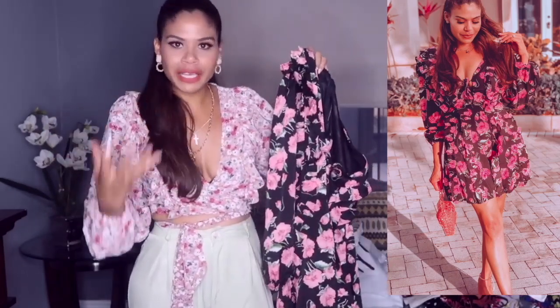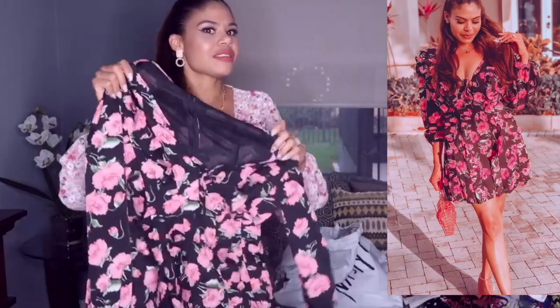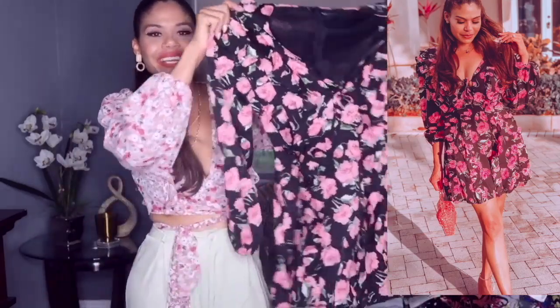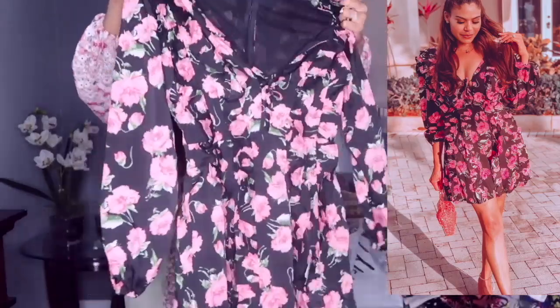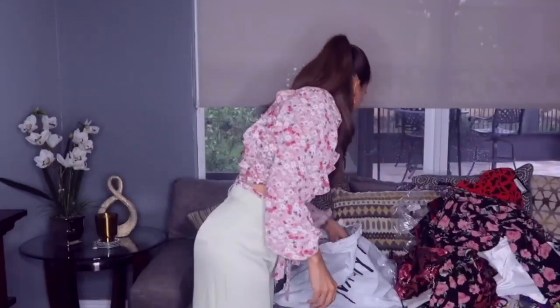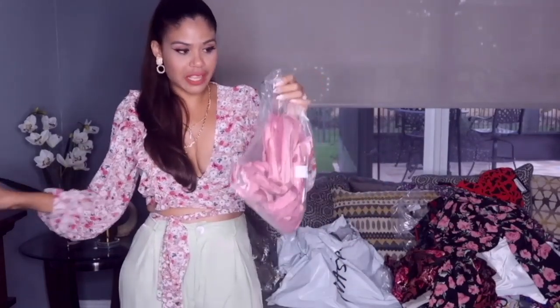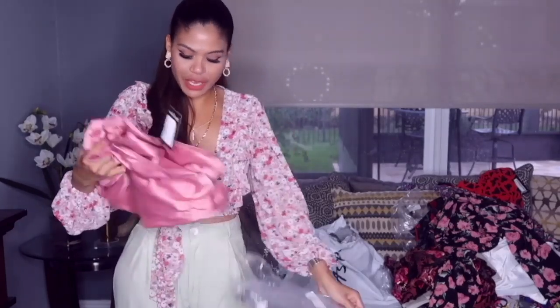I highly recommend it. But you can use it to go out too. And you can look really cute and girly. And I love the ruffles and I love the prints and I love the flowers. Okay. Next, I don't know. Yeah, I thought it was the last one. Nope. More animals. Okay.